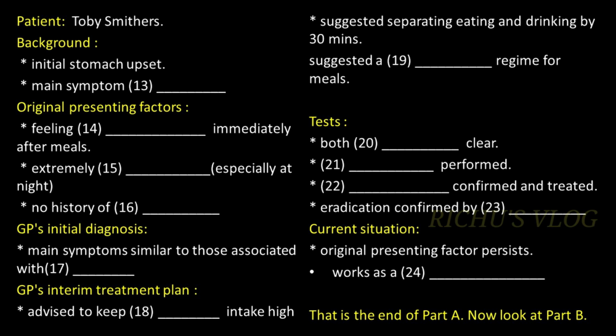Because meanwhile, I had various tests. I gave a urine sample, went for a blood test, neither of which showed up anything untoward. So I just hoped it'd clear up of its own accord. But it didn't. The regime worked all right, but as soon as I went back to eating and drinking normally, the symptoms would come back. So the doctor referred me for an endoscopy.